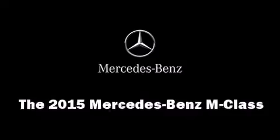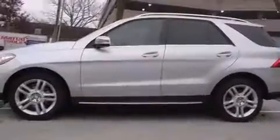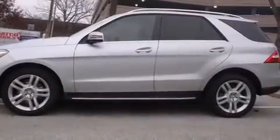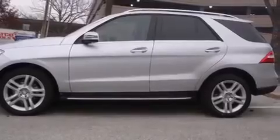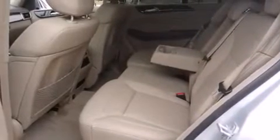Take command of the road in the 2015 Mercedes-Benz M-Class. Under the hood, you'll find a four-cylinder engine with more than 200 horsepower. And for added security, dynamic stability control supplements the drivetrain. Turbocharger technology provides forced air induction, enhancing performance while preserving fuel economy.